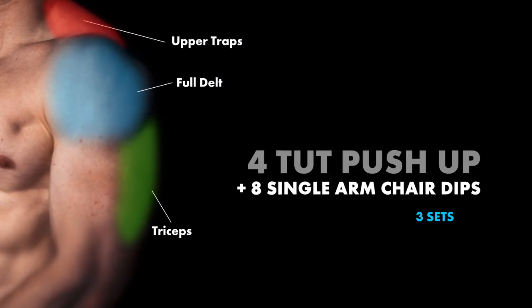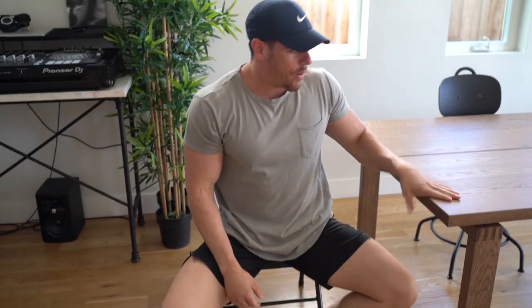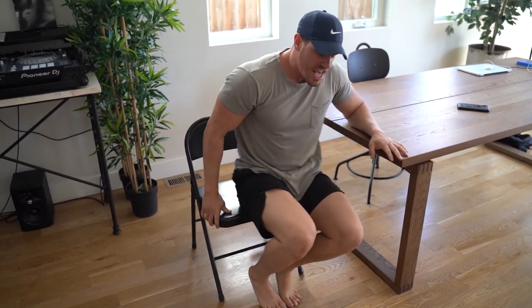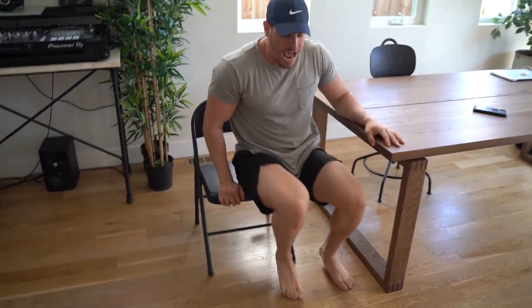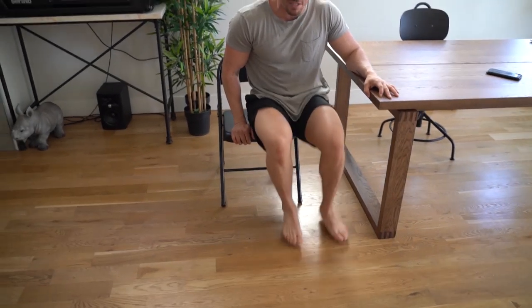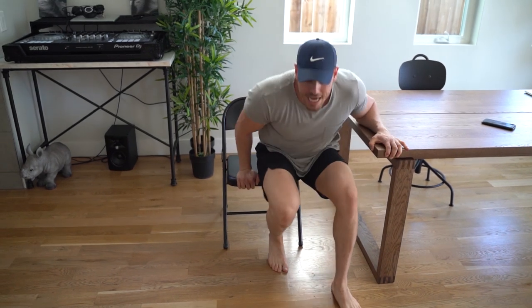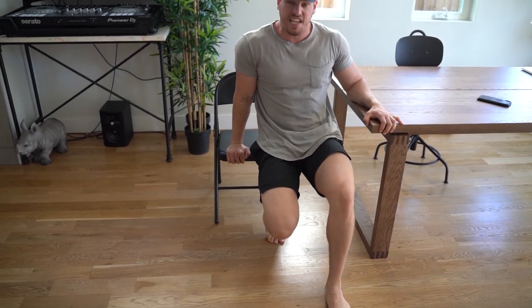We're gonna be supersetting that with a much more difficult movement. All right, so single arm chair dips. I want you to be near a counter, something that you can grab and just help and aid throughout the entire movement. Now, you can place your feet in different positions. You can place them wide, you can place them staggered, you can be here. For me, I really like to be in this position right here.